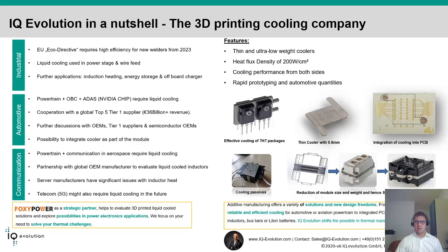Features of the coolers are thin and ultra low weight, a heat flux density of 200 watts per square centimeter, and a cooling performance from both sides. As mentioned before, additive manufacturing is for rapid prototyping as well as for automotive quantities. The possible use cases are either discretes, or you could integrate the cooler into the PCB. You can cool passives, or you can use the technology to downsize the module and thus weight and system cost.